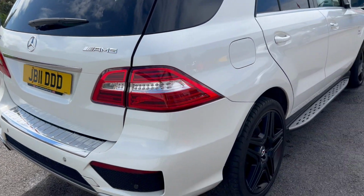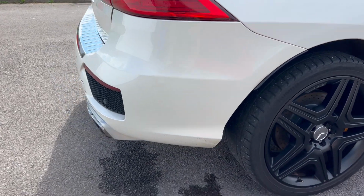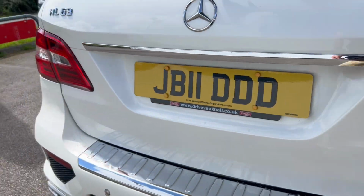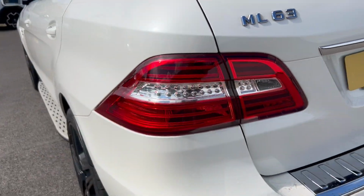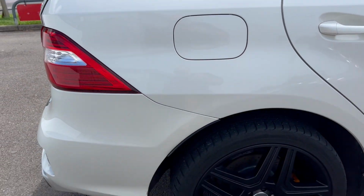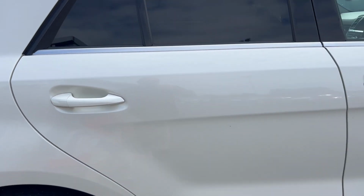Back door's looking good. Coming around to the side here, the lower part of the bumper is looking good as well all round, and these tail lights are looking nice and clean and tidy. No cracks or anything like that on the back there. Let's come right back around again to this side, and again nothing really jumping out at me, just a bit of dirt here and there. Could benefit from a bit of cleaning.